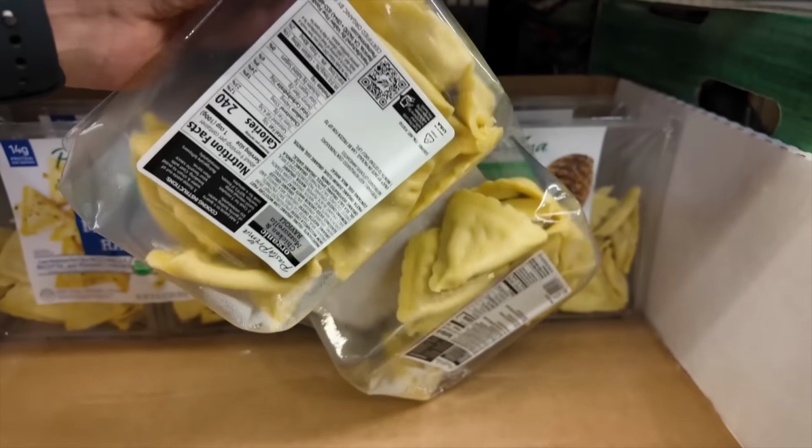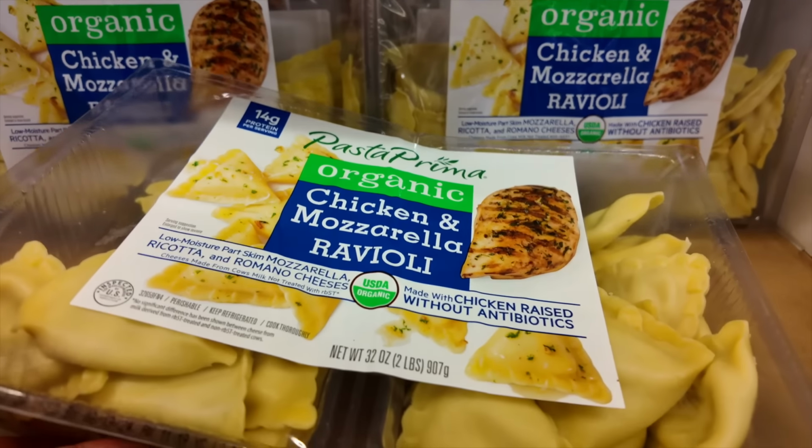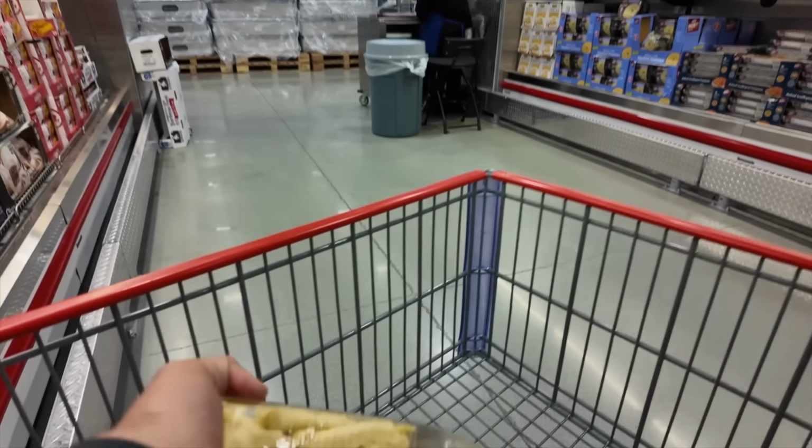Something we haven't bought in a while are these chicken and mozzarella ravioli. So convenient, easy. Lasts quite a while. Let's see, it says used by 8/19, so this will last a whole month. So it's a nice kind of like last minute meal or snack or merienda. Literally just heat up some Rao's pasta sauce or make a cream sauce and mix that in there, or make like pesto, like a pesto cream sauce.